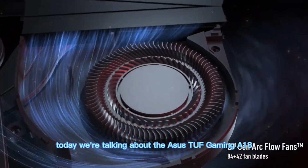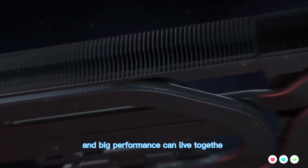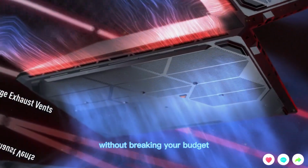Today we're talking about the ASUS TUF A18, a laptop that wants to prove that big screens and big performance can live together without breaking your budget.